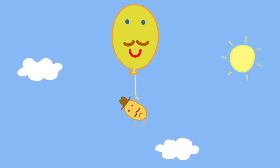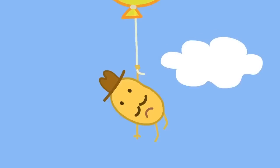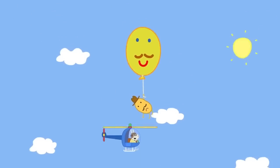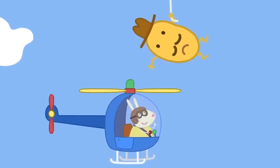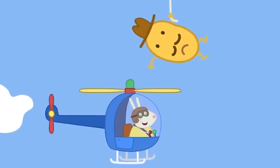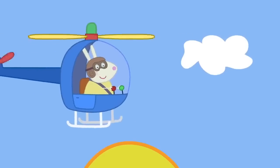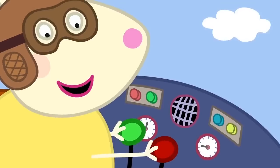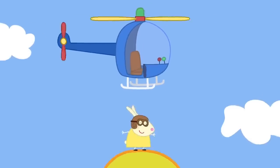Help! Help! Miss Rabbit is going to rescue Mr. Potato. I'll just fly up from underneath. Watch out! Oh, sorry, Mr. Potato. Hang on, I'll go above. Miss Rabbit, what is your plan? I never have a plan. I just make it up as I go along. Autopilot on. Have a nice day.